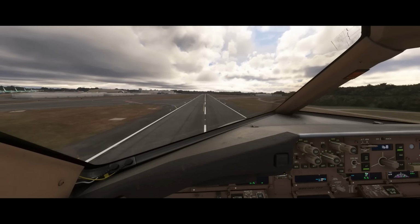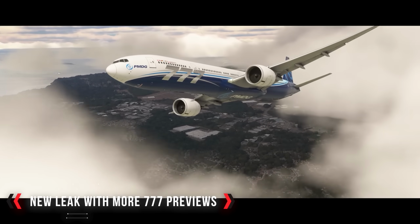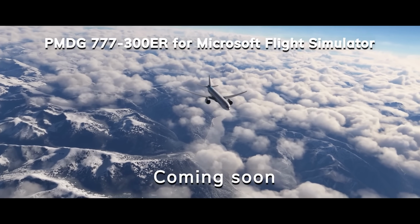But once again, there's more, guys. There was an apparent leak from PMDG which revealed even more images, screenshots, as well as snippets of the official manual documentation to be released with the aircraft, all of which further adds to the excitement, and that we'll be covering in just a second.